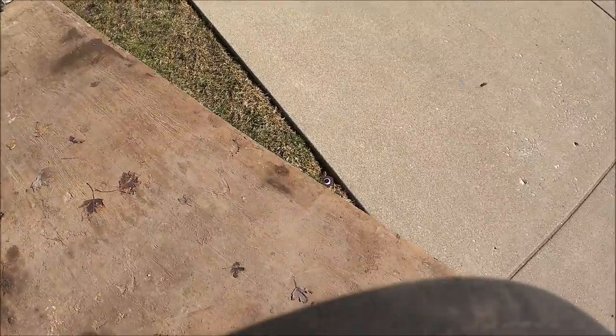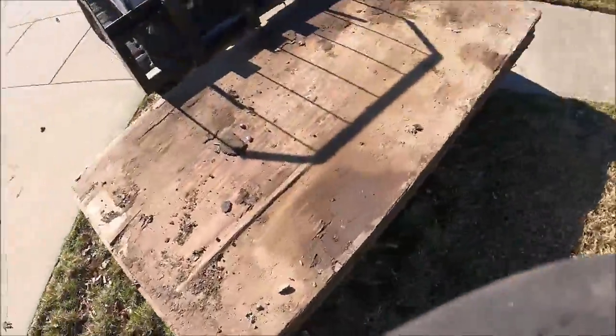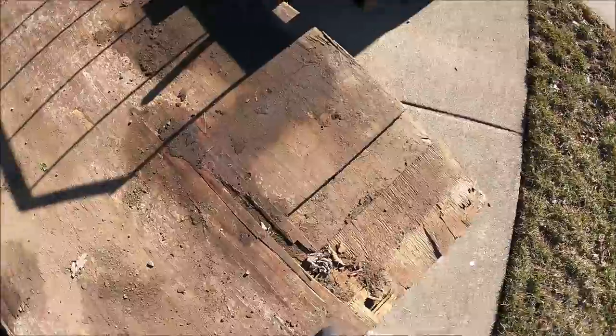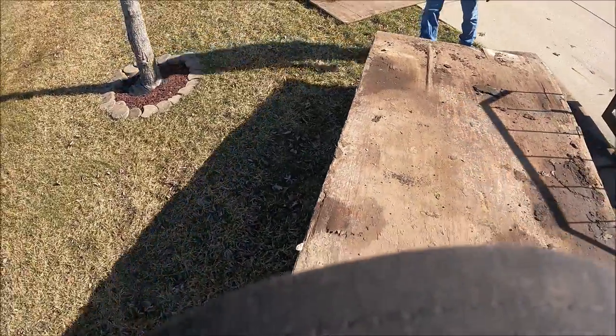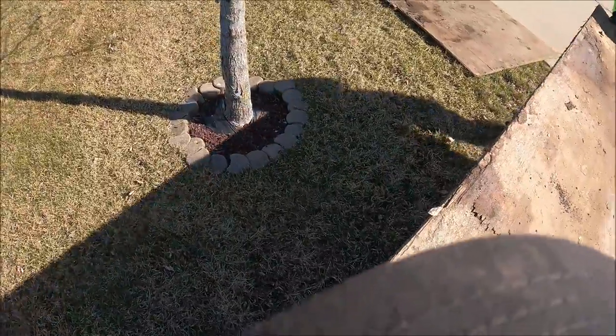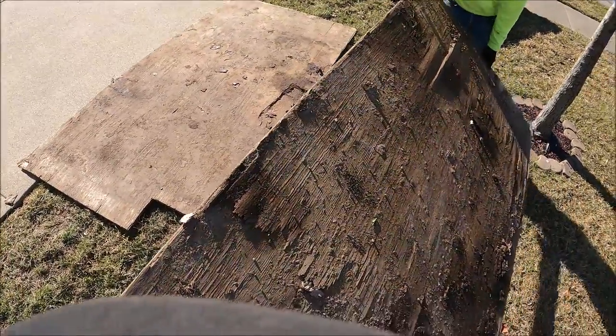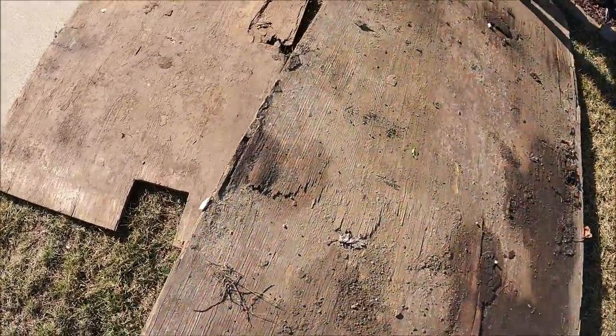Let's start right here. She just got a sprinkler system put in, so I don't want to ruin it the first year. Sprinkler's right here. It's right under this. You want me to move it a little more that way? Uh-uh. Here. Sorry.